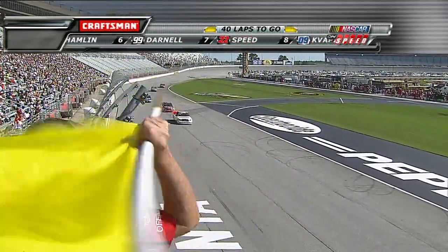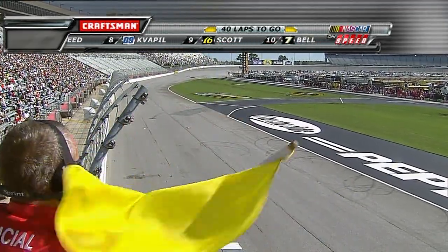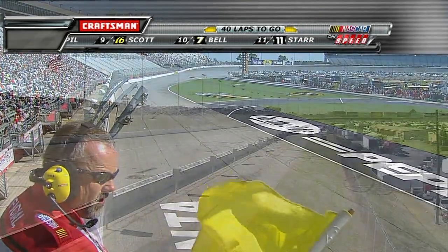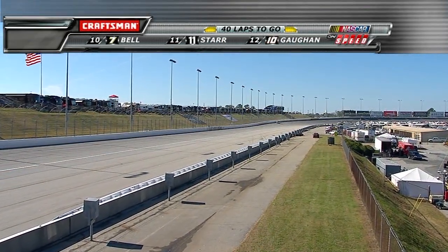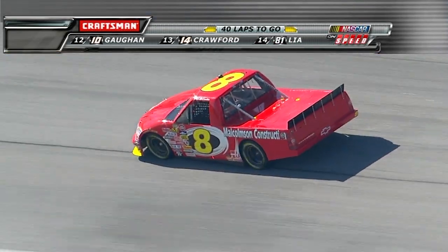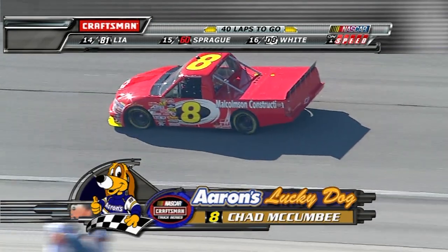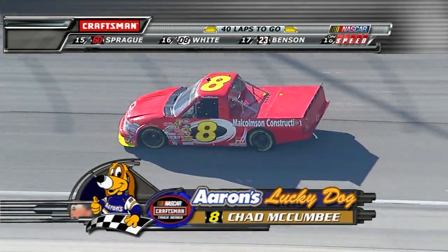Johnny's not the Aaron's lucky dog, so really timely caution for that team, and that's what you got to have when you're racing for a championship and your truck isn't everything you want it to be. You need a break here and there, and we can consider the fact that Johnny put on 2 sets of tires to everyone else's 1 early, and he had to go on old tires during that run there, not going a lap down. That's a pretty good break.